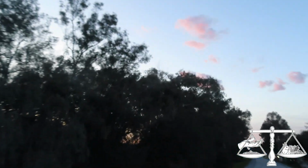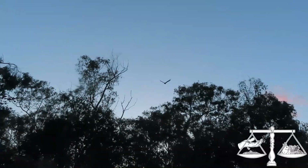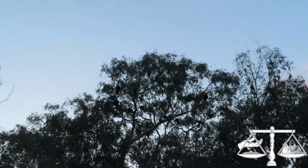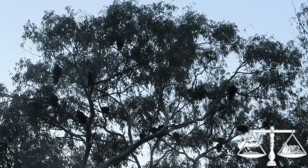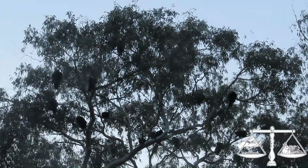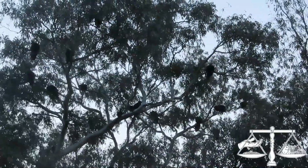We might get lucky. Looks like the vultures are starting to roost. We'll get closer, show you guys. There's one coming in. So all those little black dots are actually big black dots. And they are turkey vultures. Look at that. I count at least 15 in that tree.